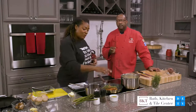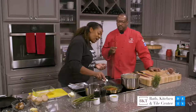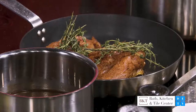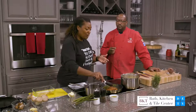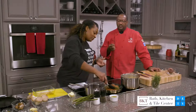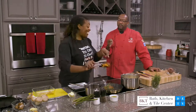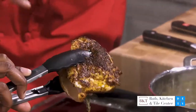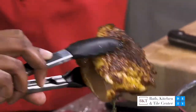So I'm just letting it rest here for a moment. Once we see my skin is almost there, getting nice and crispy, we'll turn it over. It has a lot of red chili spices in there, so it'll be a nice golden brown color as well. Now, I love thyme. That color right there, that's what we call the money shot. No, that's the flavor. So the skin is getting nice and crispy now.